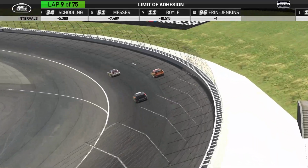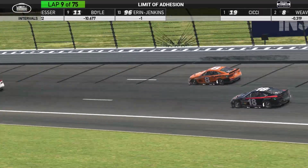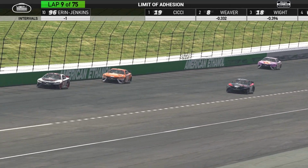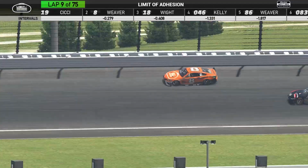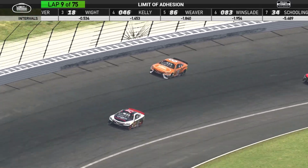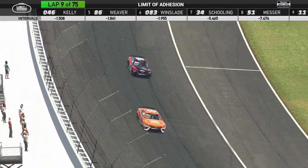Top team grouped up pretty well. Looks like the 8 sticking to the outside line as well. That's what I was just gonna say. See, Chris can get to his quarter a little bit going in, but coming out it looks like the 8's got a little bit of a run, but we'll see which line's going to work out later in the long run.